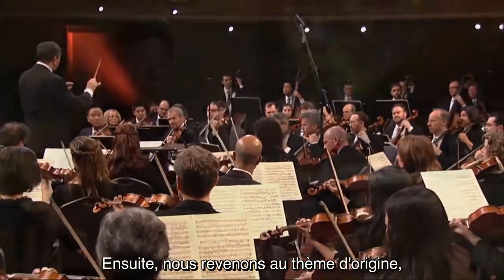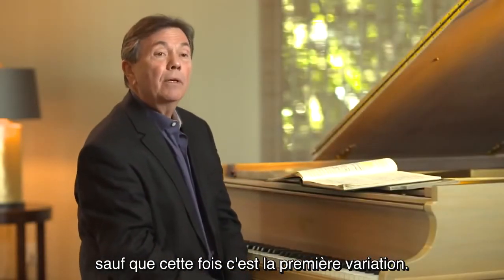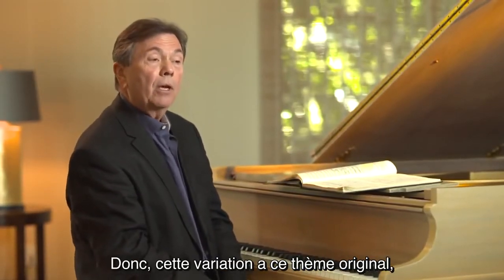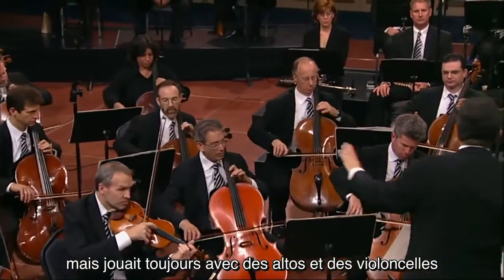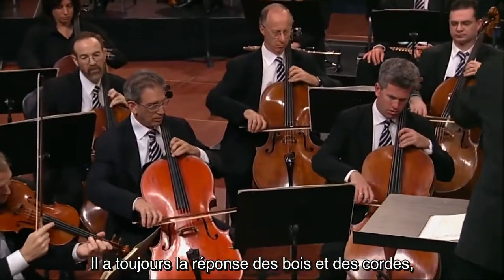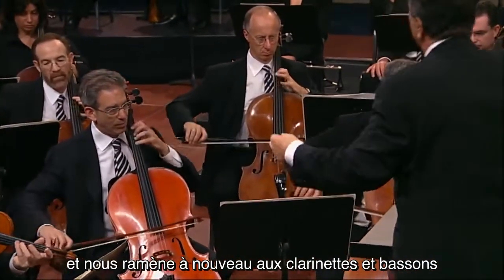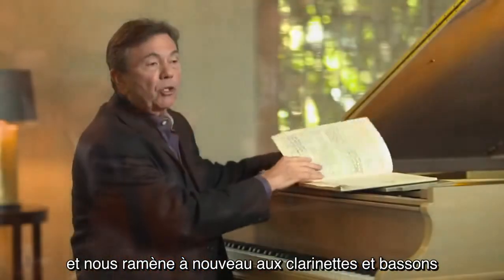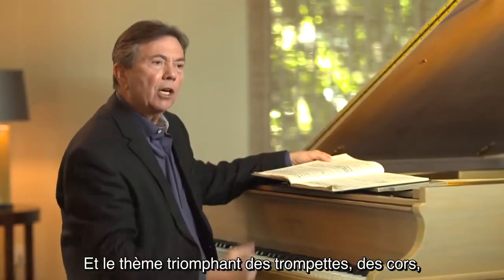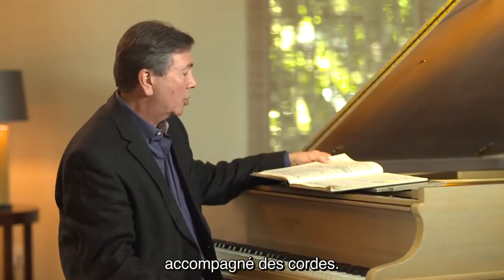Then we're back to the original theme, except this time it's the first variation. So this variation has that original theme, but played still with the violas and the cellos, but with faster notes. It still has the response of the woodwinds and the strings, and again leads us back to the clarinets and bassoons with the second little theme, and the triumphant theme of the trumpets, horns, accompanied by the strings.